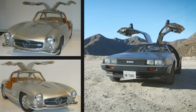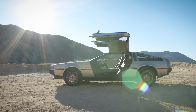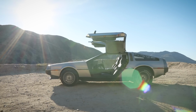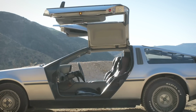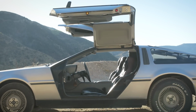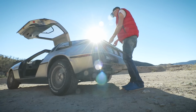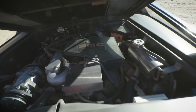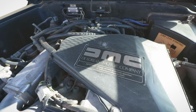John DeLorean once owned a Mercedes-Benz 300 SL, which is said to have been the inspiration to implement gull wings on the DMC. These heavy doors lift up and down with ease because of this torsion bar, designed by Grumman Aerospace, the company responsible for the F-14 and the Lunar Space Module. The engine sits way out here in the back, under the long hatch. We'll talk more about the motor in a bit, but first, let's sit inside this wedge-shaped wonder.